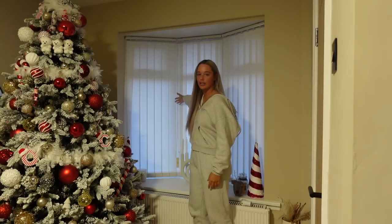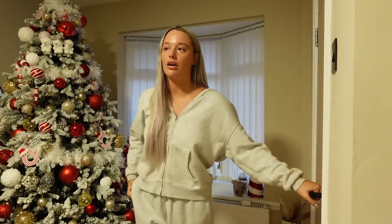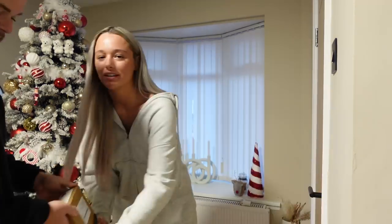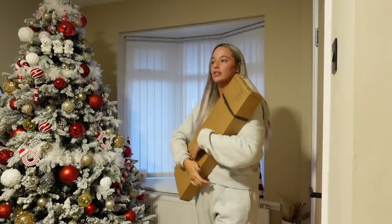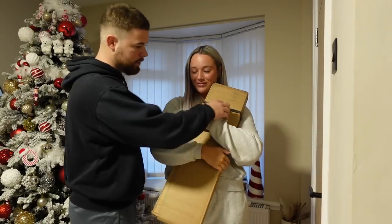We have got blinds, finally. Finally, these ugly blinds are going. And we ordered some blinds on Blinds to Go. Yeah, they literally say it on the box. We've got six of these ones, because these front ones are in three. And then we've got some for upstairs. So we're going to attempt to fit one of these now. Let's do it. Let's see how we get on.